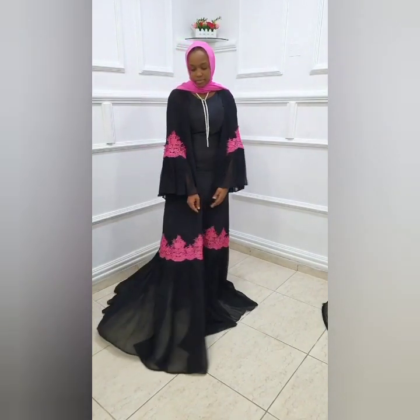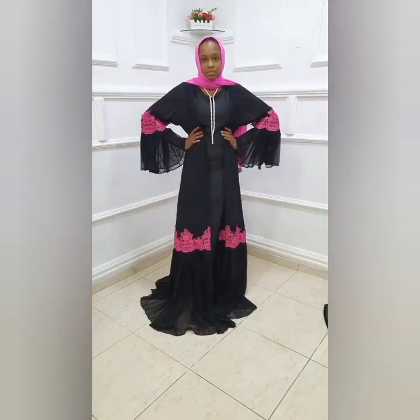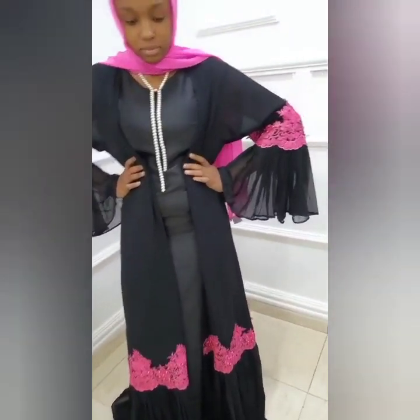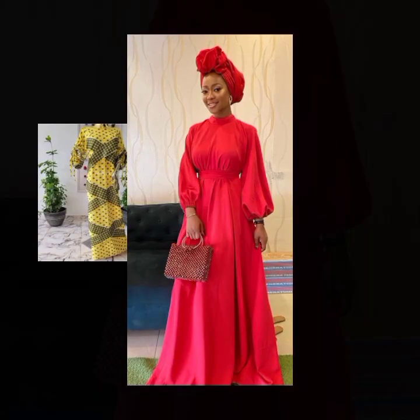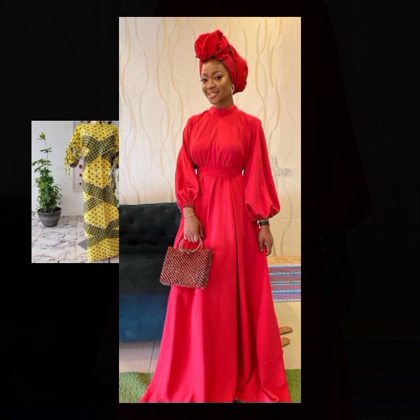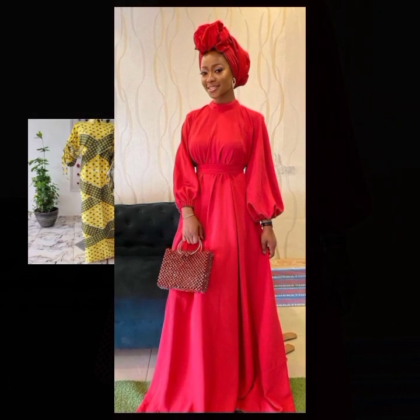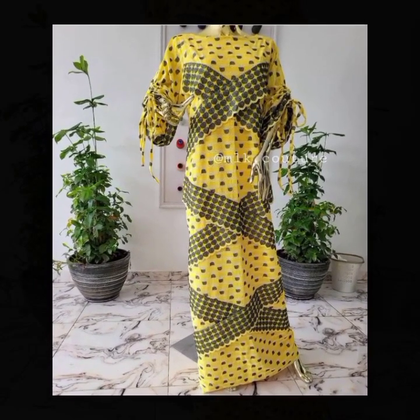This is more like a rope style. It's a beautiful, lovely design. It's like kaftan style, but looks more like a rope style in the sense that you can use a belt with it. And this is a simple, lovely gown style. It's also a kaftan style. It's a modern day kaftan style.